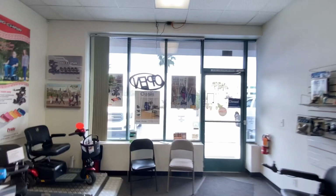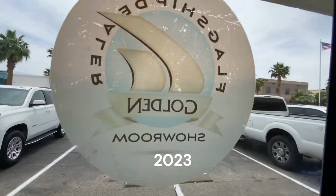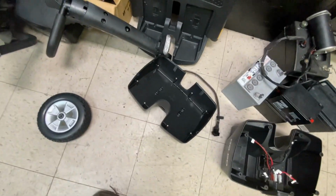Alright, day 2 of this 3-wheel sport. A bit gloomy outside here in Las Vegas for end of May. So, clean-a-thon with this sport. I left it soaking, battery box all cleaned out. It does stink a little bit, hopefully it's not too bad.